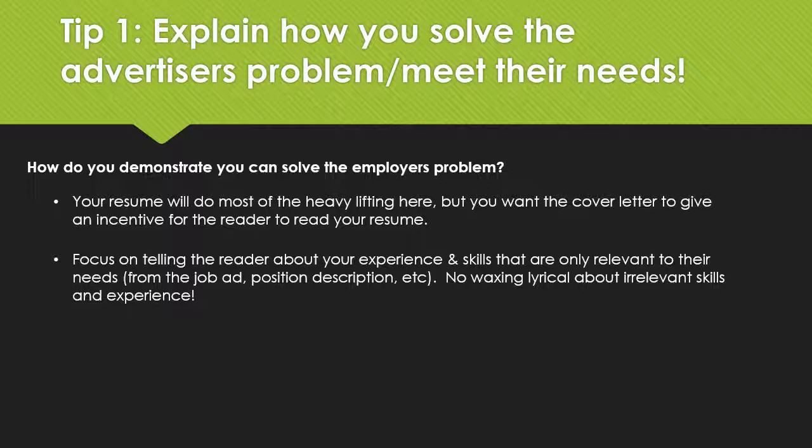So make sure that there's no waxing lyrical about any irrelevant skills and experience. What I mean by that is, if you're, for example, applying for a position as a Java developer for a company, talking about your years of experience programming with Visual Basic or Delphi might not be the most relevant skill set that you should be talking to the employer about at this point. You should probably keep it focused on Java, and if you don't have the Java programming experience, we're talking more about the software development lifecycle that you've been working in, your customer consultation, that sort of thing.